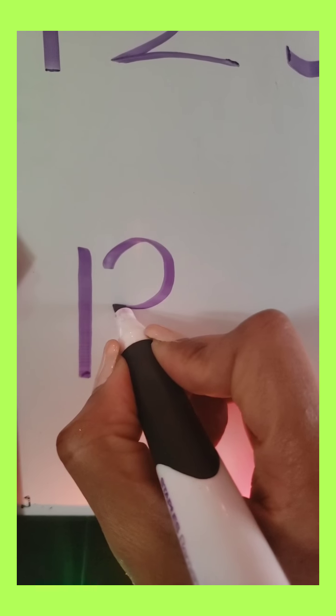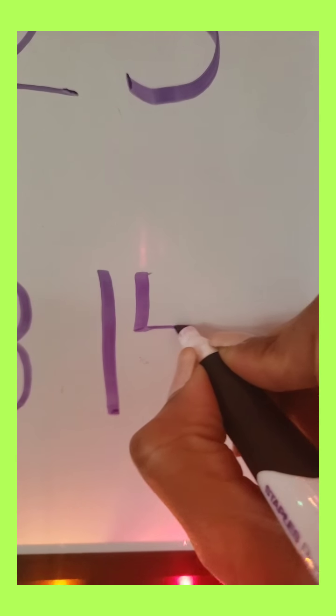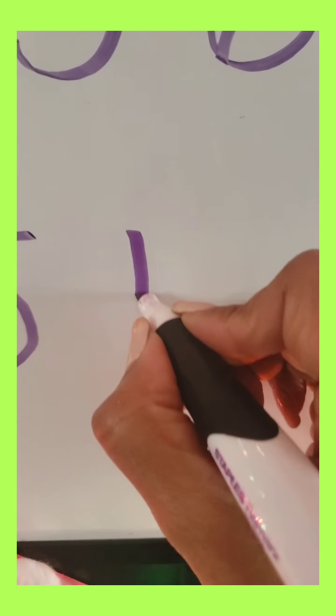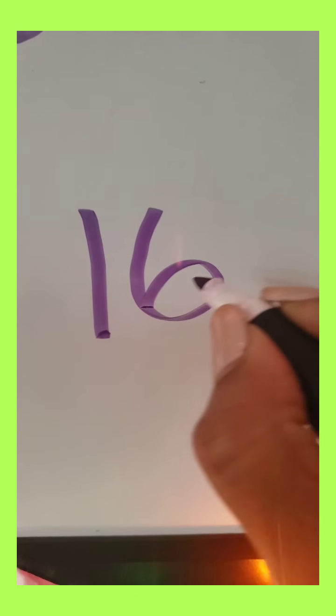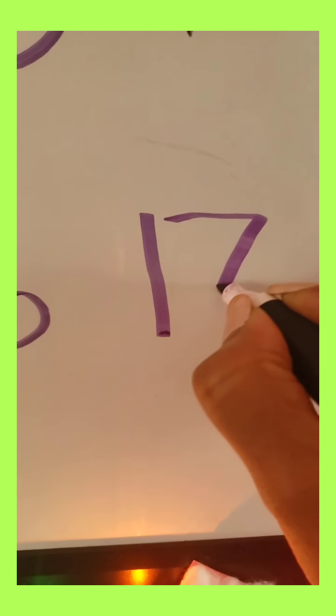A 1 and a 3. Next number is 14. 1 and a 4. 15. 1 and a 5. Down the street, around the corner, his hat blew off. 15. Next number. 16. Next number. Almost there. 17. Next number.